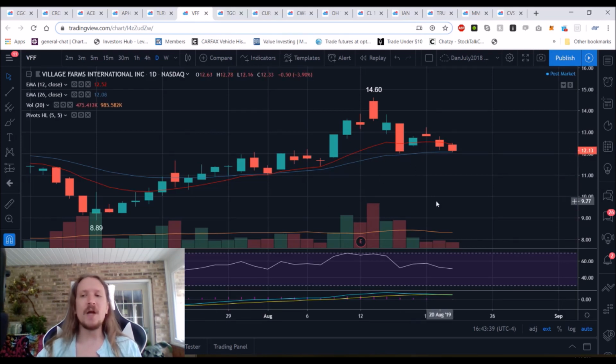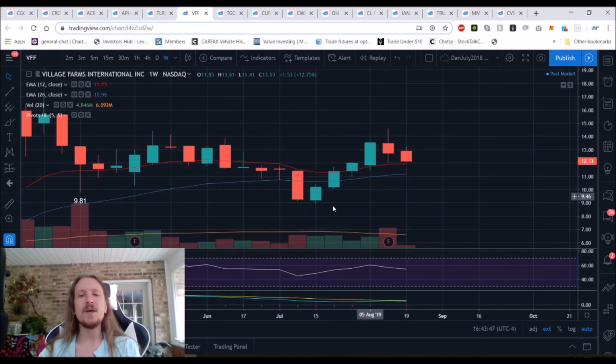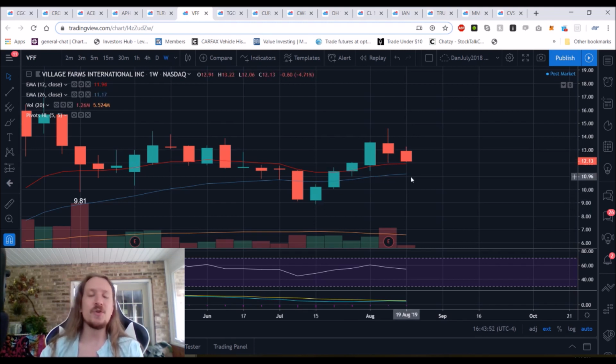VFF, $12 support is being tested. If we break $12, we have a daily lower high and lower low in a downtrend, and weekly consolidation will be underway. We will be looking for a weekly higher low to form compared to 889. The sooner the higher low forms, the better the odds of changing the weekly trend.